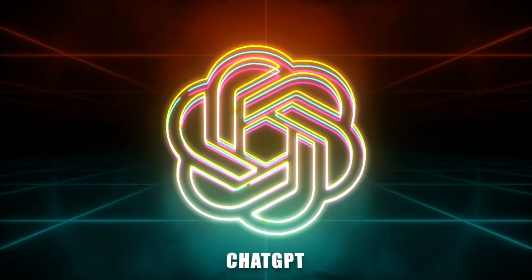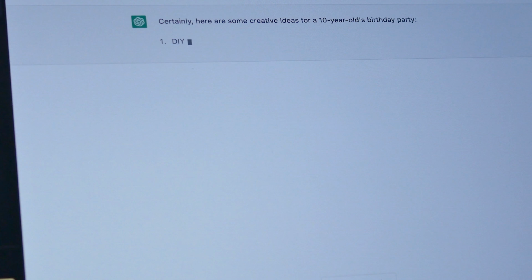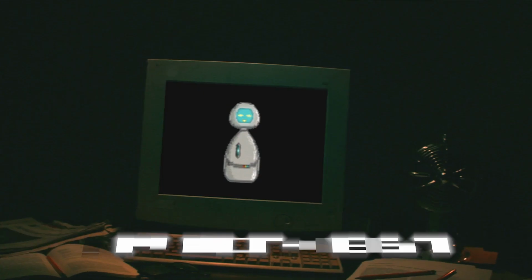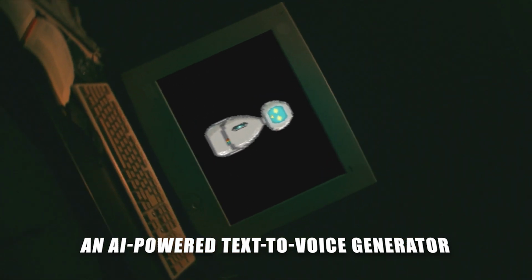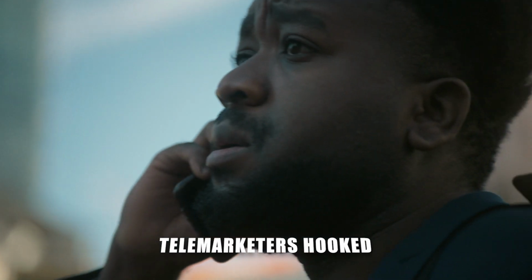Initially, the process involved hiring voice actors to record scripts. However, with the integration of ChatGPT, the founders were able to automate and diversify the entire process. Now, the powerful chatbot generates scripts that Jolly Roger feeds into Play.ht, an AI-powered text-to-voice generator. The result? Hilarious and engaging conversations that keep telemarketers hooked.